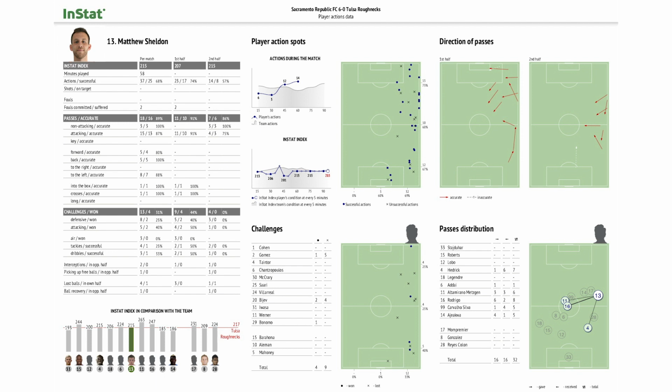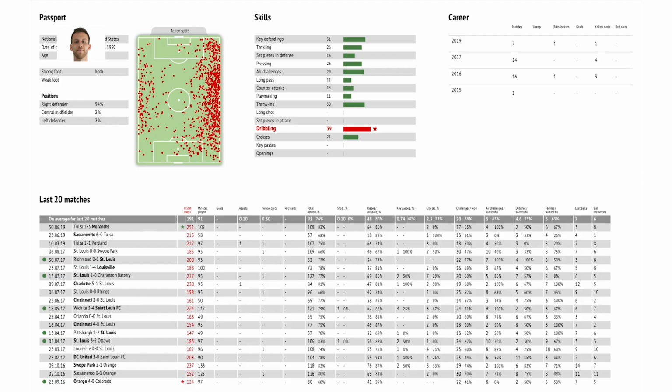Overall, in the first half I had a 91% passing accuracy and an 86% passing accuracy in the second half. Overall, 89%, which is pretty decent. Usually I try to get 80% plus, because you do want to have times where you're trying things and doing the riskier pass. It shows you exactly your passing accuracy going forward, going back, going left, going right. Instat's so cool because you can go back so far and see everything.